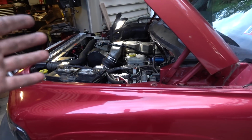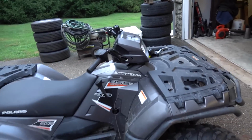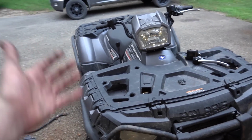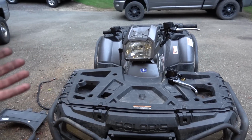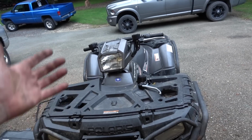Like I said, we don't really have much to do. We're waiting on parts. I need to order parts, all that kind of good stuff. So we're going to turn our attention to our Polaris 4-wheeler. I don't actually ride this thing too much anymore. Pretty much just doing stuff here around the yard. Don't really go riding per se. Use it down the hunting camp, stuff like that.